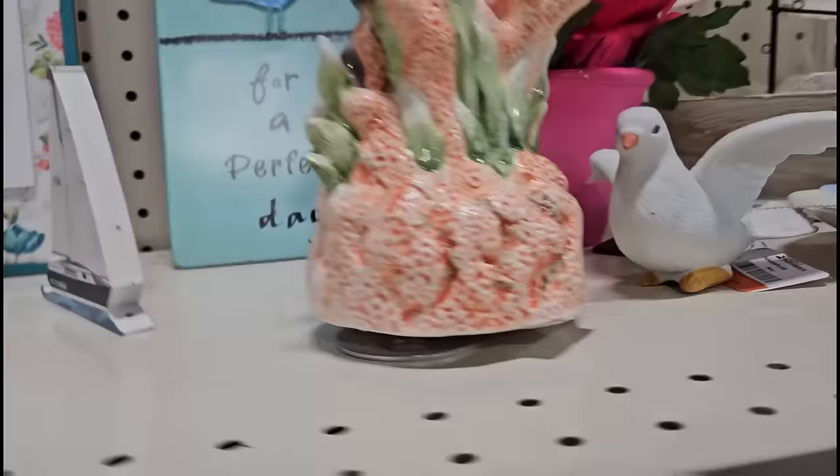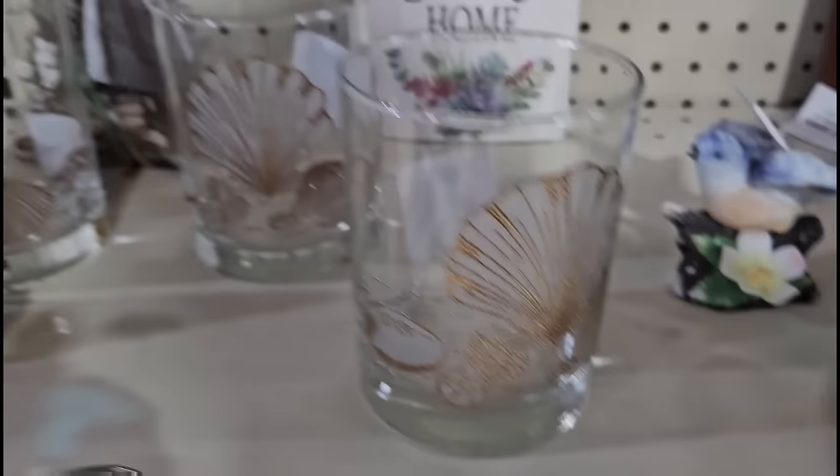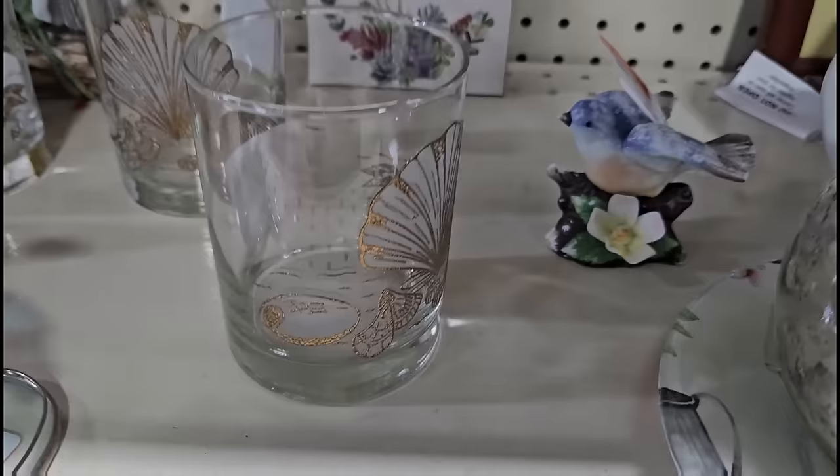Wow. And those beautiful barware glasses. Three of them. $0.75. Be nice at a lake home, wouldn't it? Ocean home.